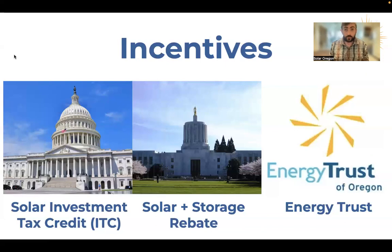There are great incentives available in Oregon. There is a federal incentive called the Solar Investment Tax Credit, and that is a dollar-for-dollar tax credit, not a tax deduction. That's something that you apply for after you install your solar system. So you will pay for your solar system and then get this incentive afterwards when you file for your taxes the following year.